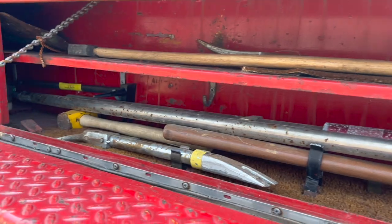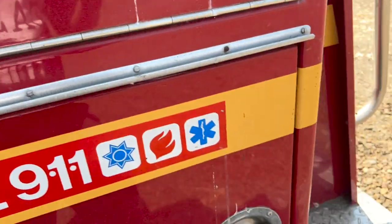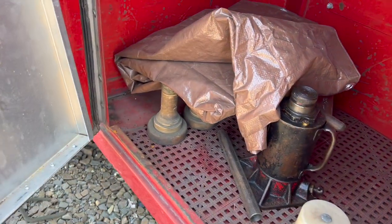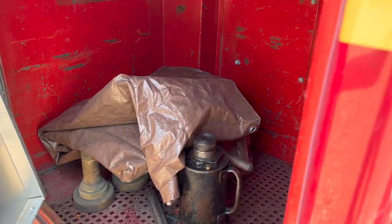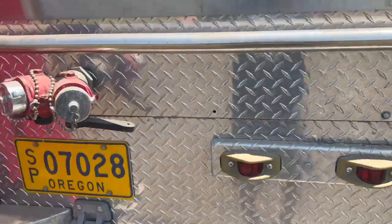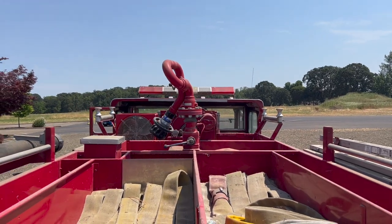Yeah, more tools. Okay, I like that little carpet that's down there. Oh, that's heavy. Wow. What else? Okay, so again, more tools, tarps. What else? Right, okay, so he has lots and lots of hose up here. Now that'd be fun for a party up there.